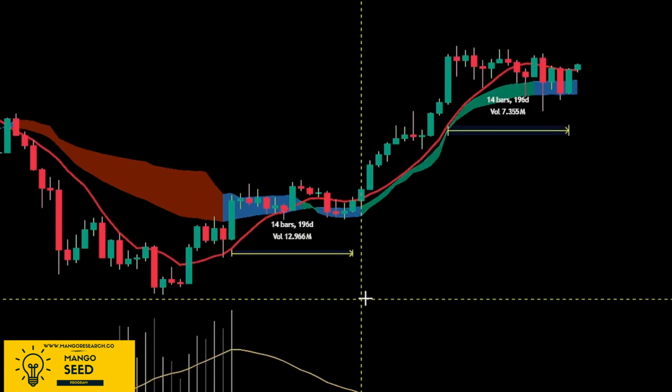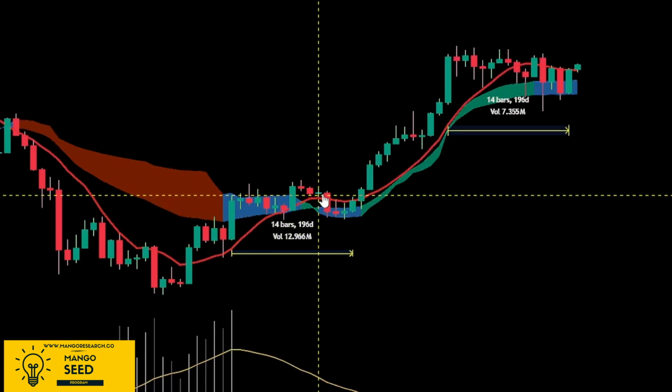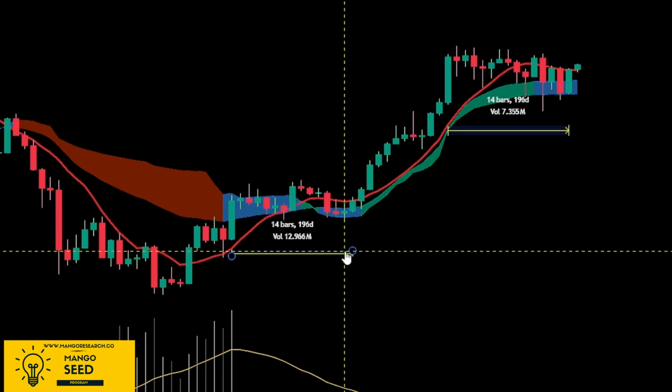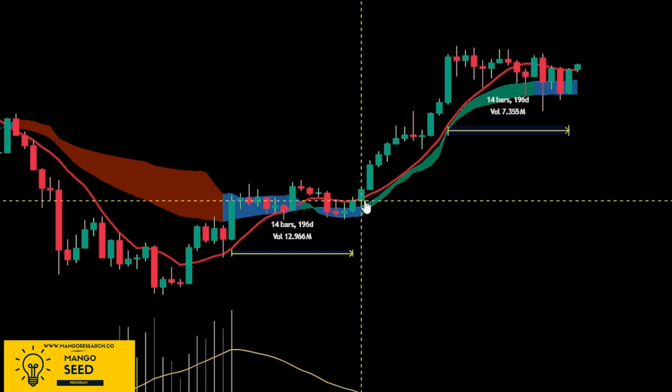What we used as an anchor point was the claim of the 10 SMA right over here. This line over here, guys, is the bi-weekly 10 SMA. You can see that 196 days into the consolidation, we came up to the 10 SMA and then claimed it on the bi-weekly candle after, right?